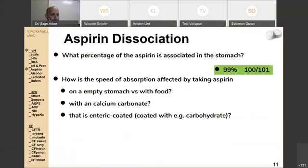All right, Jose. So calcium carbonate, it would decrease the rate of absorption because you become more charged. So following the same pathway.